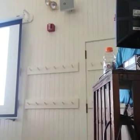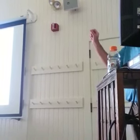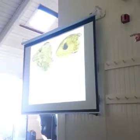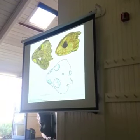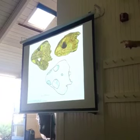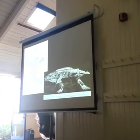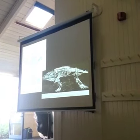So in this case, you can see the different views of it. And the red lines, you actually use marker to show where the sutures are. And that center dot on the top is actually a primitive characteristic of a single-cell optic nerve. A single dot between the eyes, a gray dot. And so we looked at these other critters that were described.